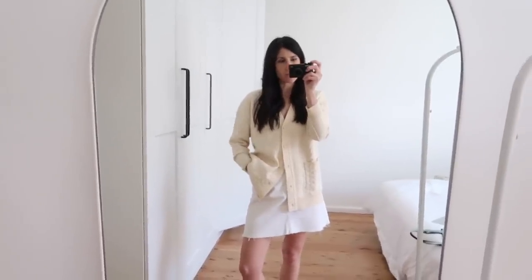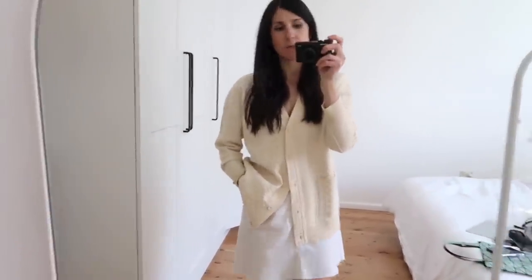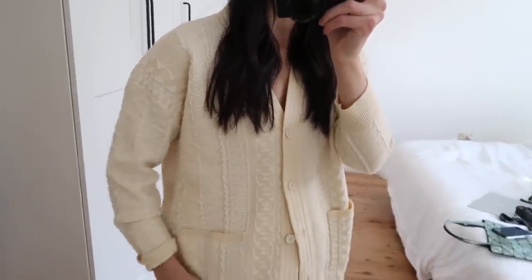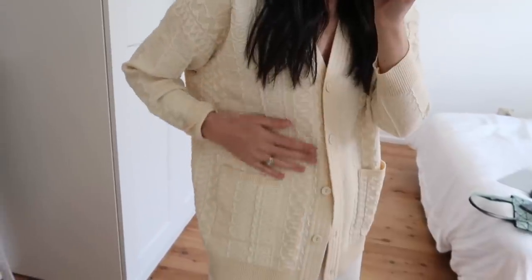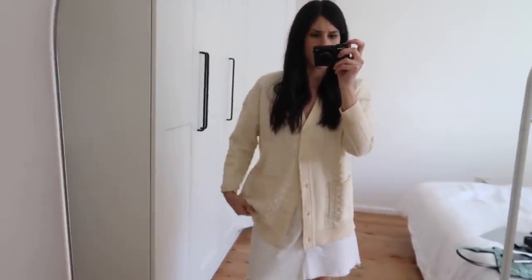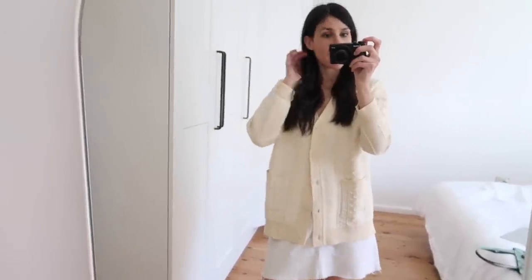This is from a brand called Onti. It was gifted to me and it's this beautiful jacquard knit cardigan. So you can see there the really lovely detail on it. Has this beautiful texture as well. So I've worn that loose with the top two buttons undone.